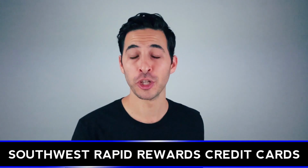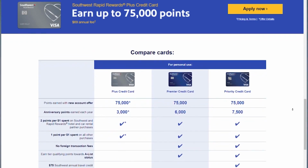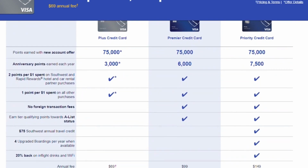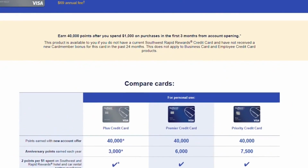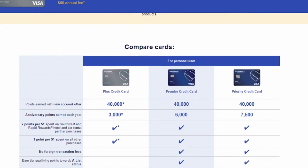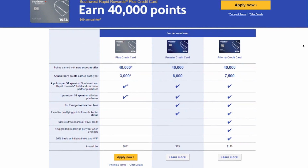The first cards we're going to talk about in this video are the Southwest Rapid Rewards credit cards. There's three of them: the Plus, the Premier, and the Priority. All of these have annual fees, and I don't think they're worth going for unless the sign-up offer is around 60,000 or higher. Currently, at the time of filming this video, the sign-up offer is 40,000 Rapid Rewards points for each one of these. So if you're going for a Southwest credit card, I recommend waiting until it's higher.